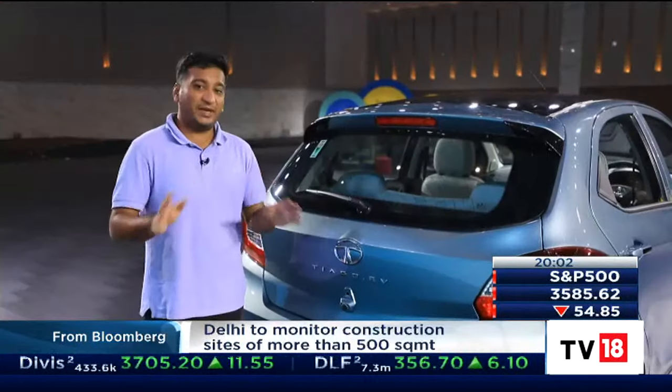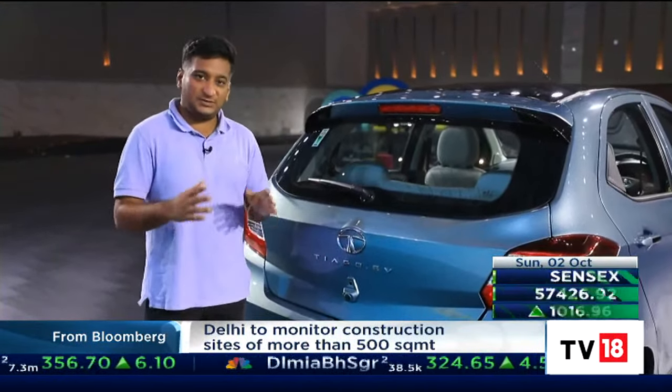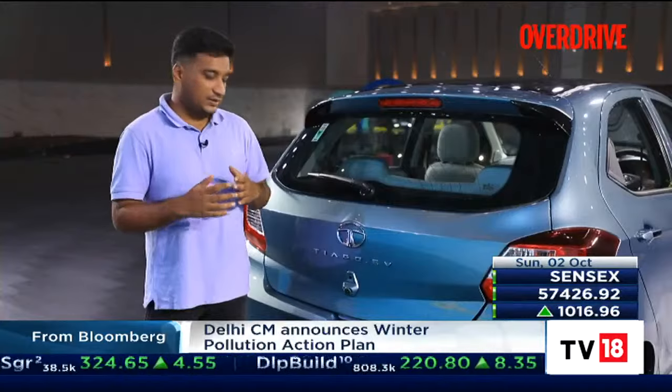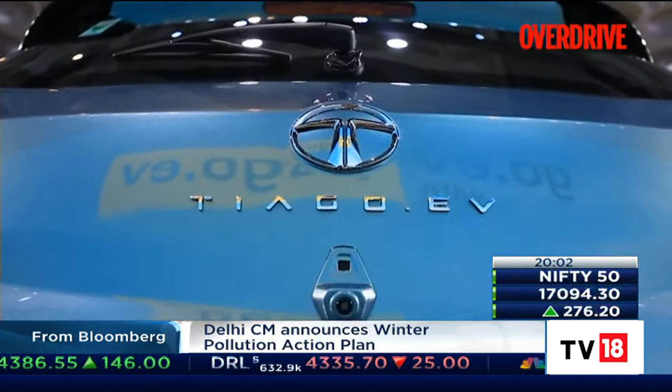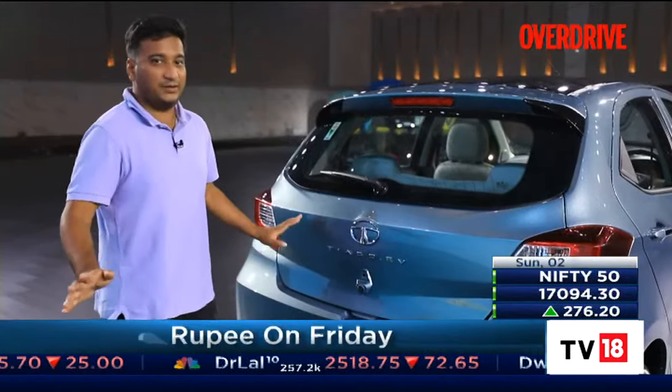Now, the only significant way that you can tell the EV apart from the standard Tiago from the rear is with this wide new badging, again in a more minimalistic design. Aside from that, it's near identical to the standard Tiago.